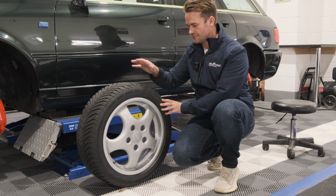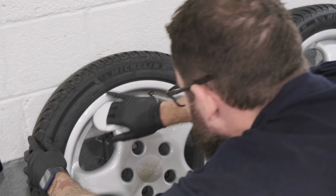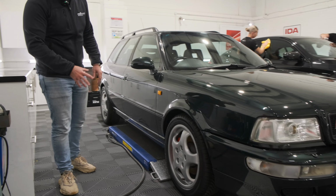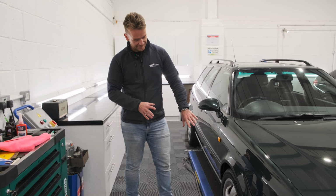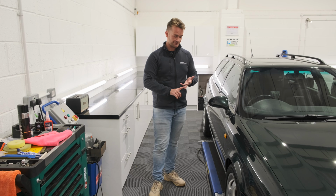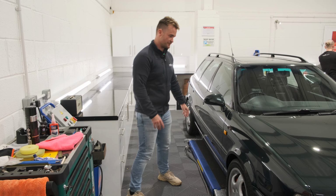The wheels as well, you'll see those are off a 968 Club Sport, and this is how they came out the box. The only difference is they've got Audi centre caps, not Porsche ones. But again, if you get into the wheel arches, you'll see Porsche written on the brake calipers, because the brakes and suspension were lifted again from the 968, put onto this to add to the performance.